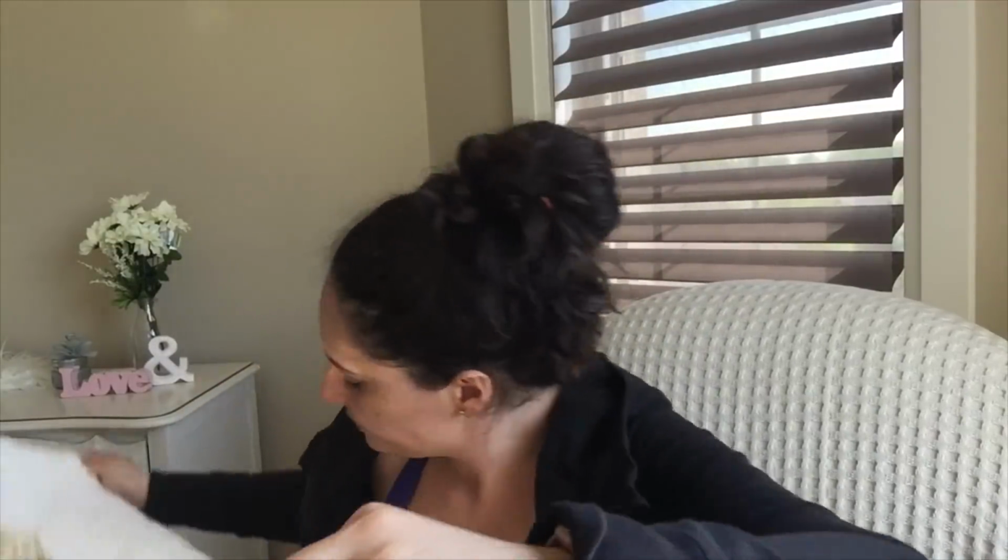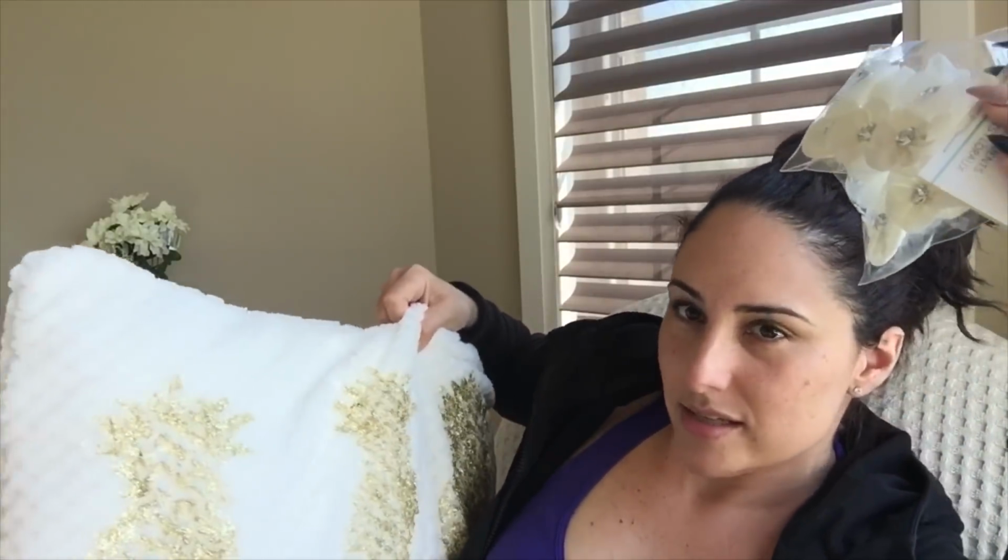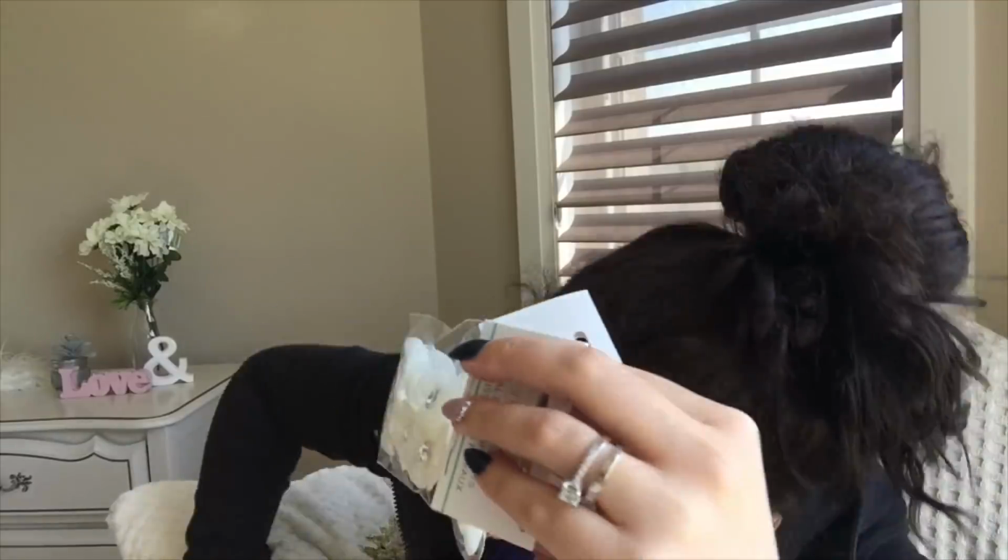Oh, my pillow fell. Oh, my pillow with my pineapples. See, I made that too using Dollar Tree products. Okay.